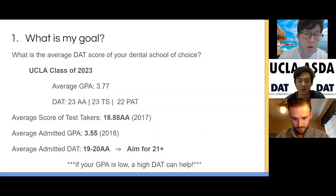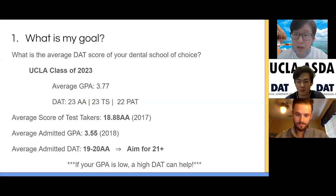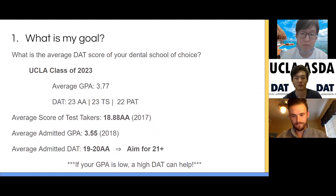As an example, for our school, Michael's class, the D1 class, the average GPA is 3.77, and the DAT is 23 AA, 23 TS, and 22 PAT. Just to give you context, the average score of all test takers in 2017 was almost a 19, and the average admitted GPA for all dental schools is 3.55. The average admitted DAT for all schools is around 19 to 20. But we recommend you aim for 21 or higher.